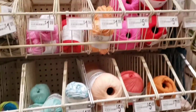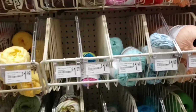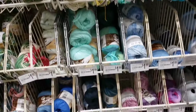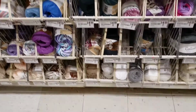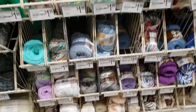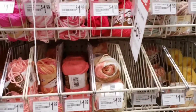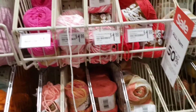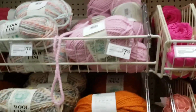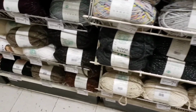Not stuff I usually gravitate towards, so I don't know a lot of the yarns. Like I know there's Lily Sugar and Cream in here, which I have plenty of that I haven't used up yet, so I don't really go looking for any more of that until I use up what I have or give it away. And then we jump into some thicker yarn again, like Wool Ease is in here.